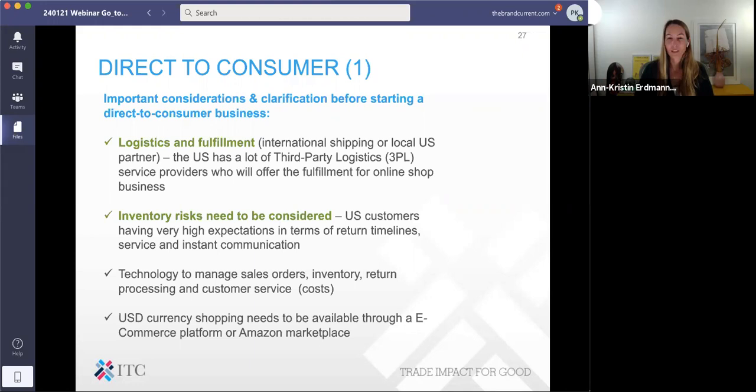So finding a third-party logistics partner, 3PL, for example, could be an option. But that also means it's a long process of evaluating, making sure system requirements are met. How does the whole operation work, or can it be set up? You're also having inventory risks, which need to be considered and calculated in your business plan. Really think of your returns. Think of if there's any quality issues. So definitely the US customer returns many items. And if you think of not being an established brand yet, that could be a really high risk. Then technology to manage sales orders, the inventory, return processing, and customer service. Overall, the technology to set it up, to be able to do it in the right pace, to do it in the right quality, to succeed in the market, takes time.